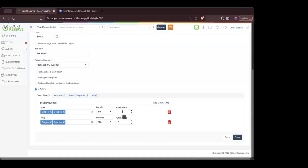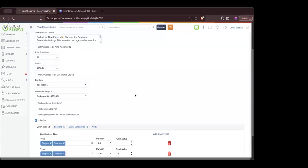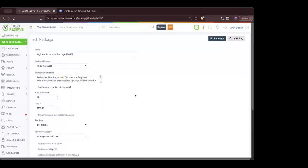Okay. And then there is one last question here. For auto assigning, I read somewhere that they can get these packages earlier before the month to be used. When do they get it?